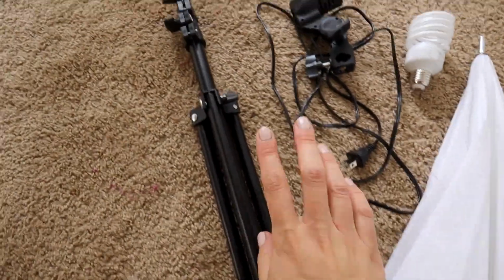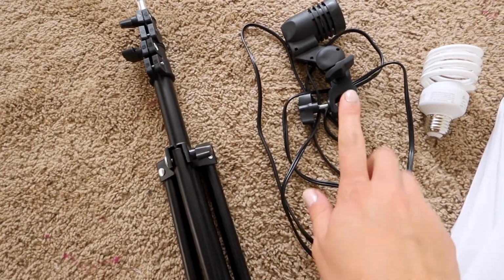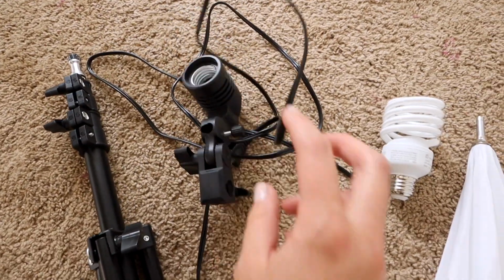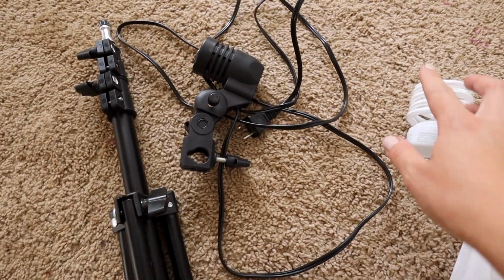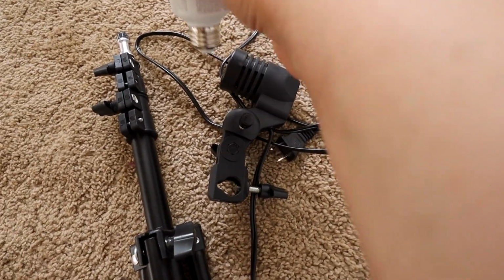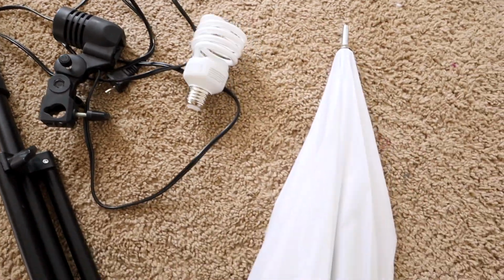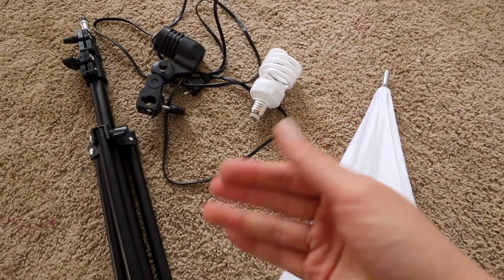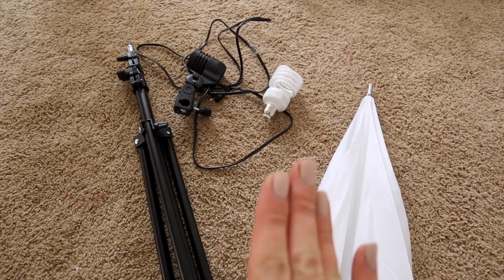So you get a stand for your light, and then you have this little attachment that goes on top of your stand. And this is what you plug into the wall to turn your light on. And then you have a few light bulbs that come with it too, and these just screw in right here. And then it comes with an umbrella too. It just helps to diffuse your light a little bit more, make it a little bit softer. So I'm gonna show you how to set this up.